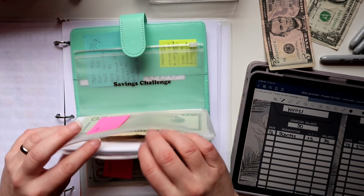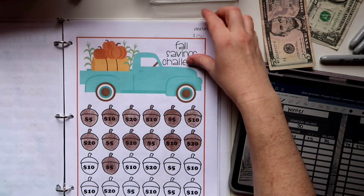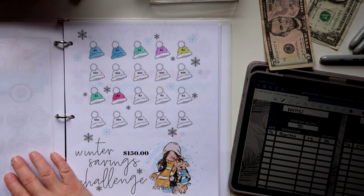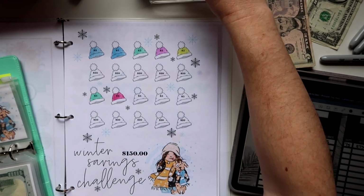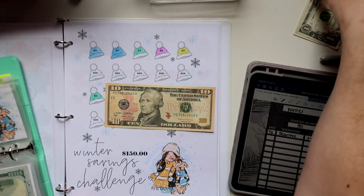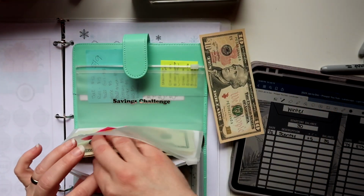Alright, so then I have the Winter Savings Challenge. Now see, I bought a bunch of hers before I decided I was going to start making some. So here is Lisa Grateful Me, Happy Mailbox Co. This is her Winter Savings Challenge. So I'm going to put a 10 in. See, this 5 needs to be there, and this needs to be there. So we're going to put a 10 in the Winter Savings Challenge.